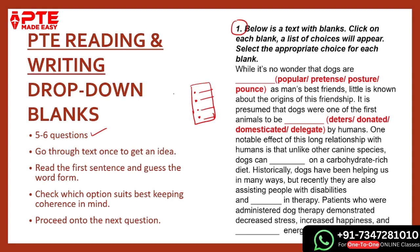First of all, we need to guess the word form. Here, dogs are dash, so some adjective is going to come. What are dogs? They are going to tell you something about dogs, be it a good quality or bad quality. So we are going to fill this particular blank with an adjective. Now we'll see which adjective we have here. We have popular, we have pretense, okay, these two. Then posture is a noun, pounce, okay, that is kind of a verb. So here we'll get either of two.